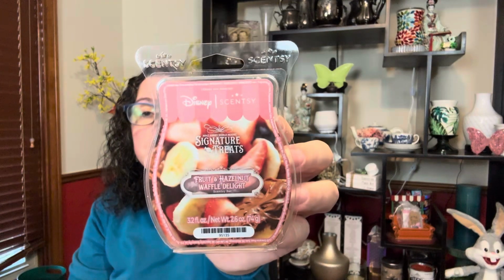Here's another one from the Disney Treats, the Fruit and Hazelnut Waffle Delight. I did have that one in my club to get two. And once I get, I might get two more on the next go round of when it processes again. But after that, I'll probably change it to one. Although I probably should have just picked up another.